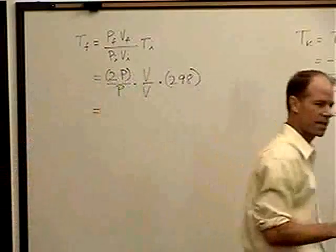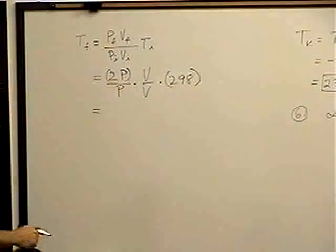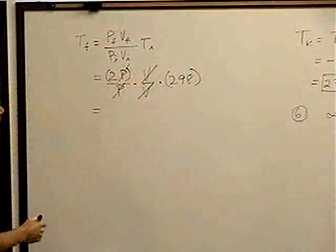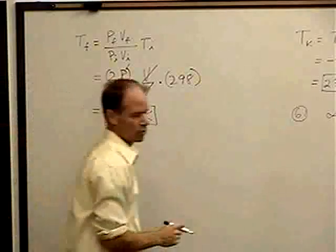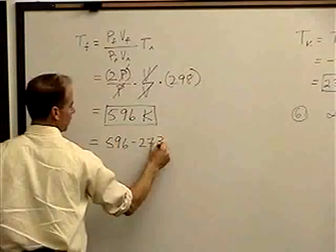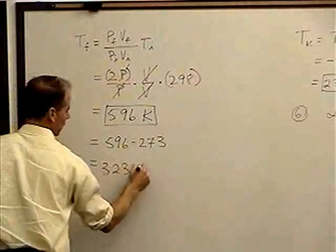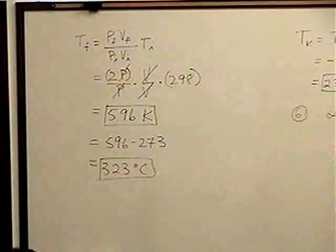Like I said, we've got to be very careful. We want to use the Kelvin scale for all temperatures. Do not use the Celsius scale because those ratios won't work. Two times 298 gives us 596 Kelvin. The question was, what's the final temperature in degrees Celsius? So there's 596 Kelvin, which would be 596 minus 273 equals 323 degrees Celsius. Answer B.